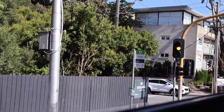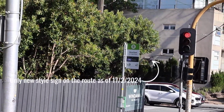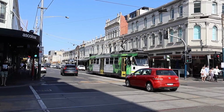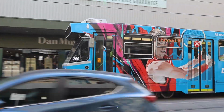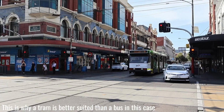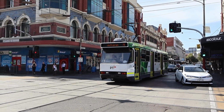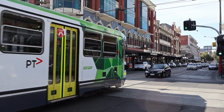As mentioned earlier, 13 of Melbourne's 23 tram routes have a direct connection to the 78. The 78, intercepting more than half of all other Melbourne tram routes, is where it gets most of its usage, by transporting passengers between these routes. Now that you know about the history and some fun facts about Route 78, let's get into its geography.